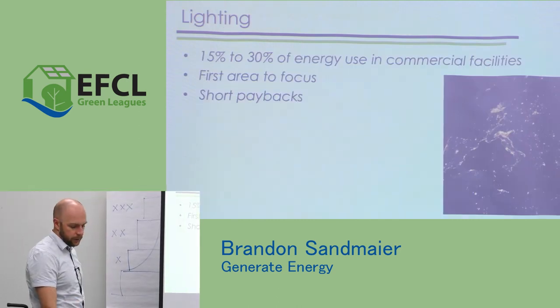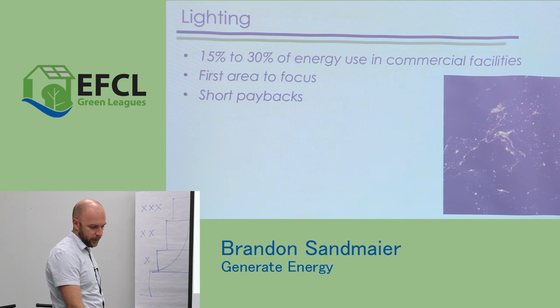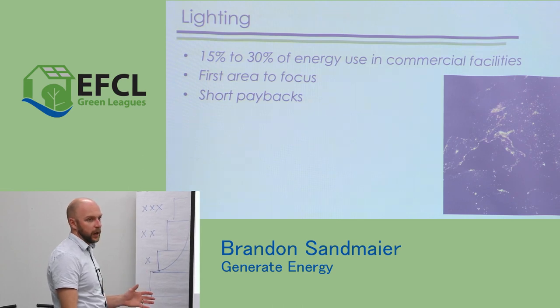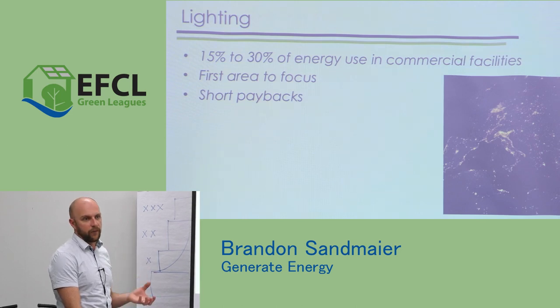We're going to go through systems briefly here that we look at. 15-30% of energy use in commercial facilities is lighting. It's the first area of focus because of the technology right now. We have really efficient products that can do the same thing as the inefficient products, for a very similar cost, which is a really unique place to be.